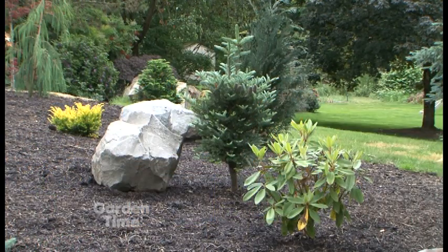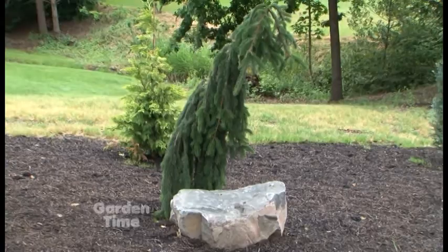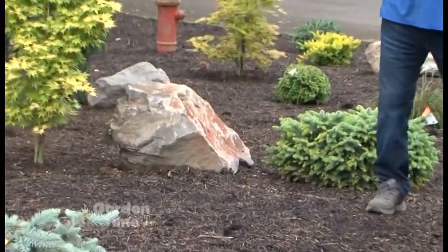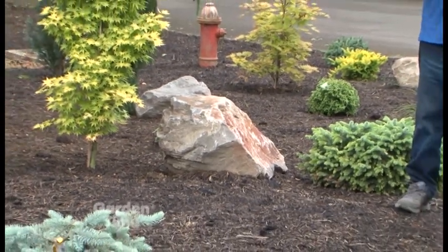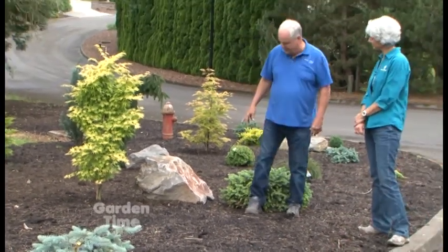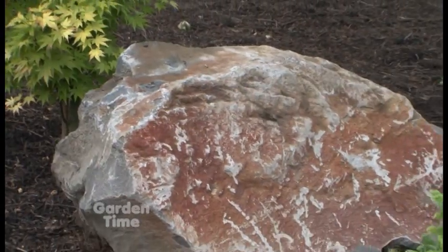Right, exactly. And we also incorporated a lot of boulders because they wanted that kind of look. The important thing to know about boulders, and we can talk about this one over here, is that when you're using boulders in a landscape, don't just throw a rock out there. Placement's key, and also make sure you have a boulder that has character to it. For example, this one I picked out because I hand-pick all my boulders. This one I picked out because it has a lot of iron content in it, so it has multiple colors to it. Very nice.